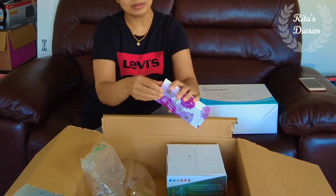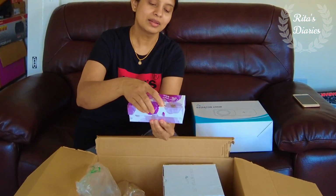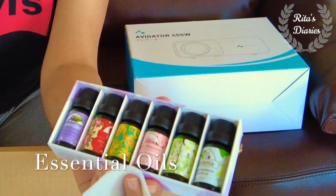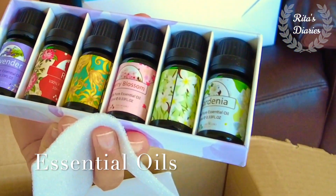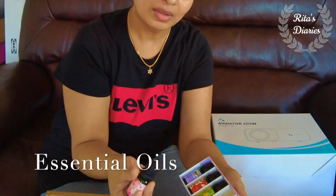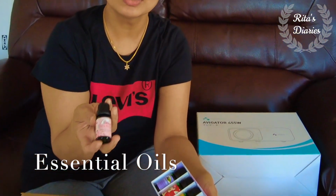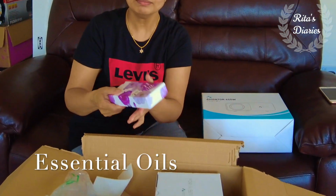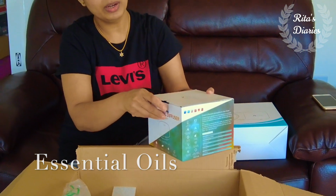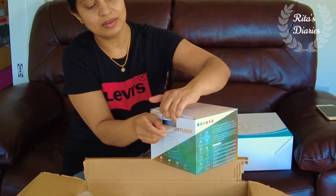Now inside the diffuser you'll find a small tank wherein you need to fill it with water and you can add some drops of essential oils here. So this is the pack of essential oils. You can choose any fragrance you want to, and once you turn it on you'll see a light and also a mist coming through. So the entire room will be filled with the beautiful fragrance.